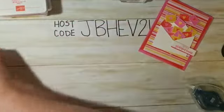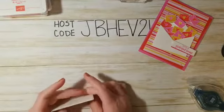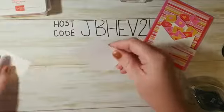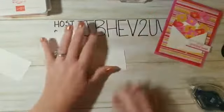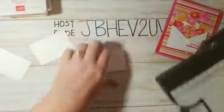So let's move this out of the way, and we're going to do our stamping. And let's see, are all these pieces the same size? You want 2 pieces that are 2 by 3. I have 2 of those here. And I'm going to actually get out my paper trimmer. We're going to do just a little bit of scoring, just to add some detail to our envelope.